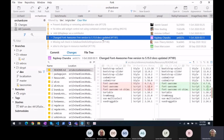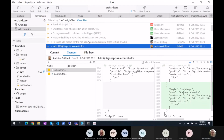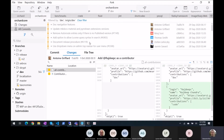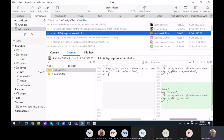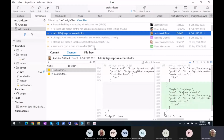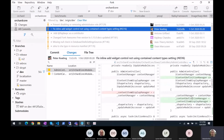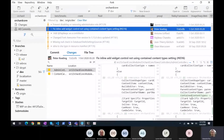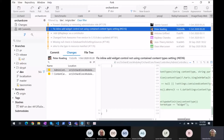Changed font host version. Okay. Rashdi as a new contributor. I didn't see anything. Where is he? What's the contribution here? You should see the code. I don't see anything. Fix inline. Add widget control not using content type setting. Yeah, this one. So the settings were not respected in the add widget. Okay. It looks like an old PR. I've seen that some time ago.